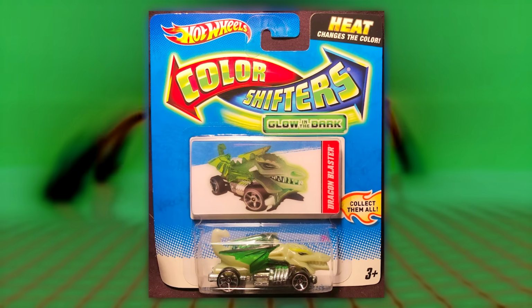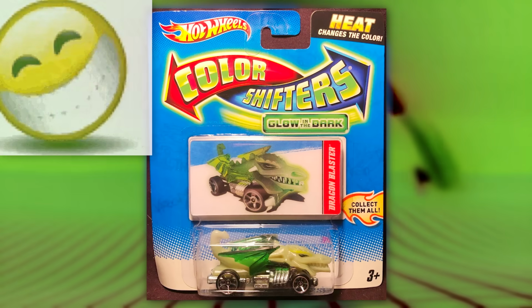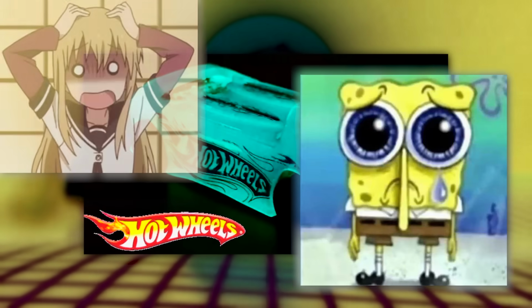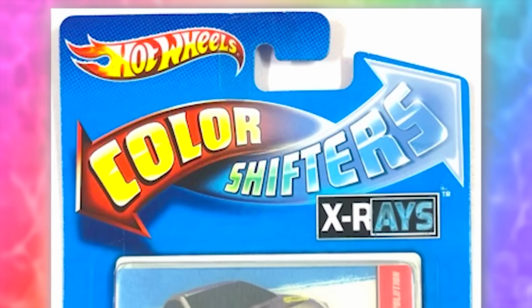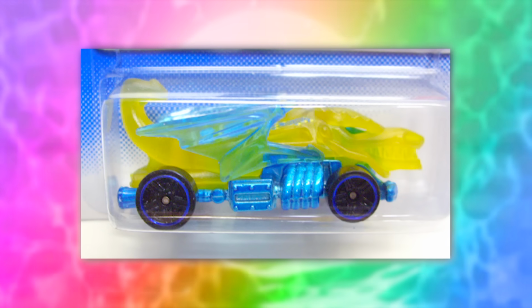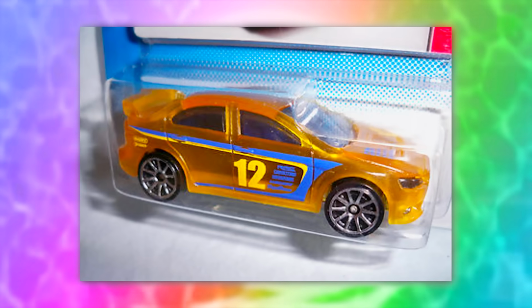This is such a cool idea that I'm sure is incredibly fun to play with, but sadly I couldn't find a single one in stock online. Next we have the X-ray color shifters with this logo. These ones can change between a solid color and a transparent one, which is insane.